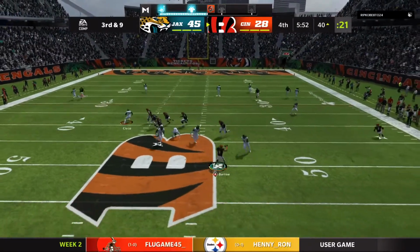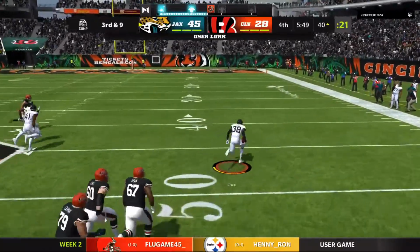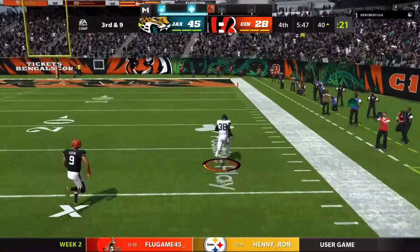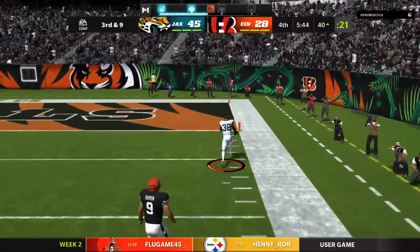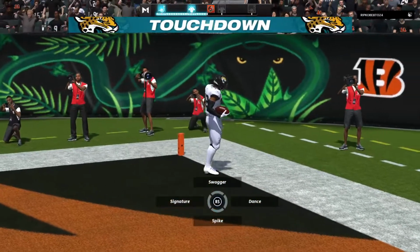Now it's Burrow. And my goodness, another interception. Picked off by Andre Cisco. Past the 20. And he will take this one home. It's a touchdown.